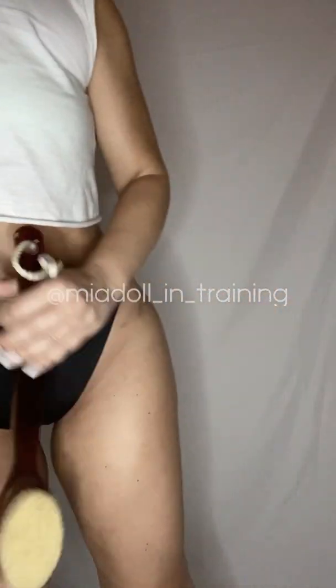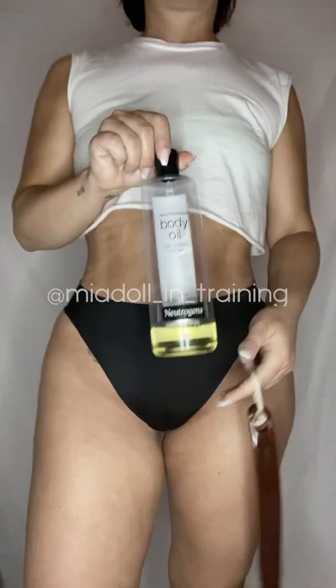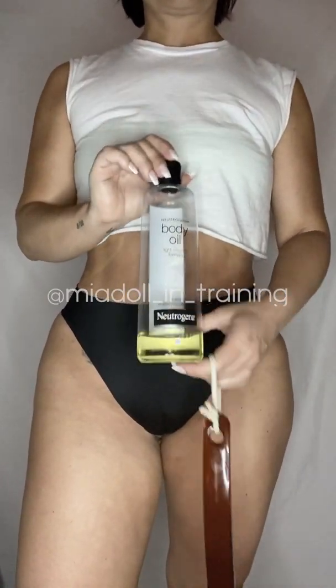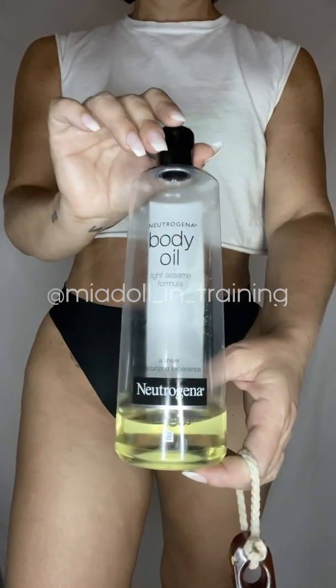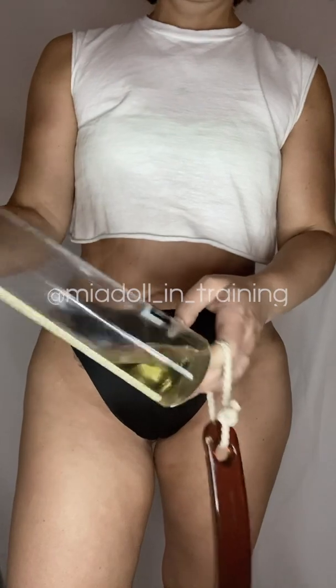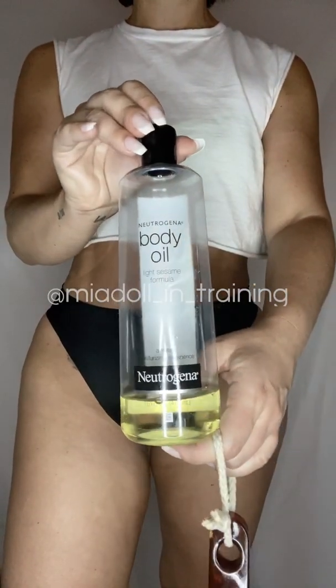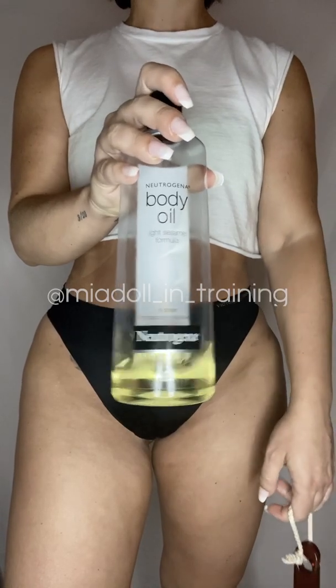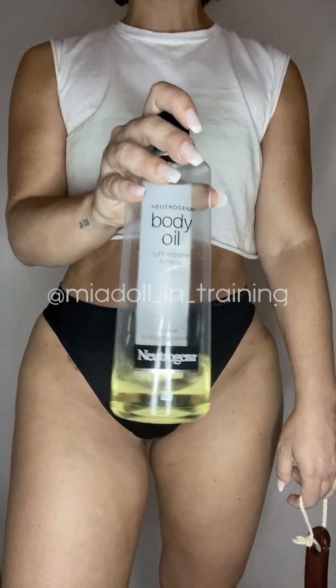And something that got a lot of likes in my DMs the other day was this oil. I don't know if you can see it, but it is a Neutrogena body oil. I believe it's sesame. It smells so good. It's very light. You can see the consistency of the oil. It's almost like water.